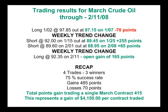We had two successful trades. First one was for 255 points, and the second one was for 65 points. Then we had another weekly trend change. Remember, we used the weekly for our trends and the daily for our timing. So we got long crude oil at 92.35 and 211, which is today when we're recording this. And so far we have an open gain of 165 points.